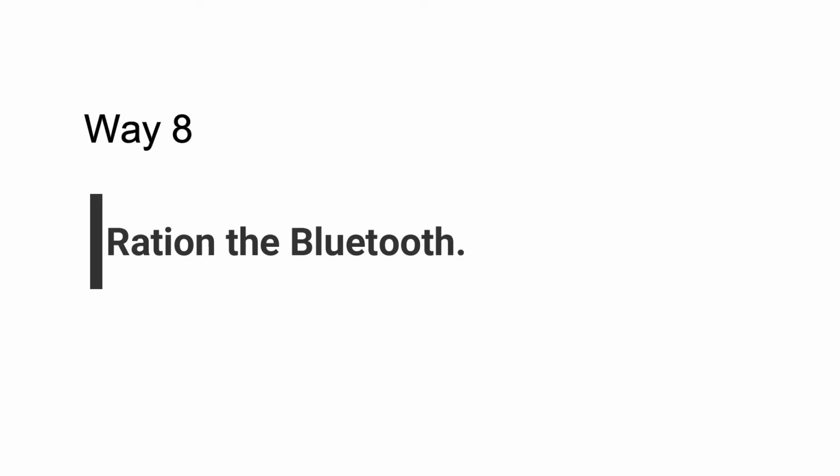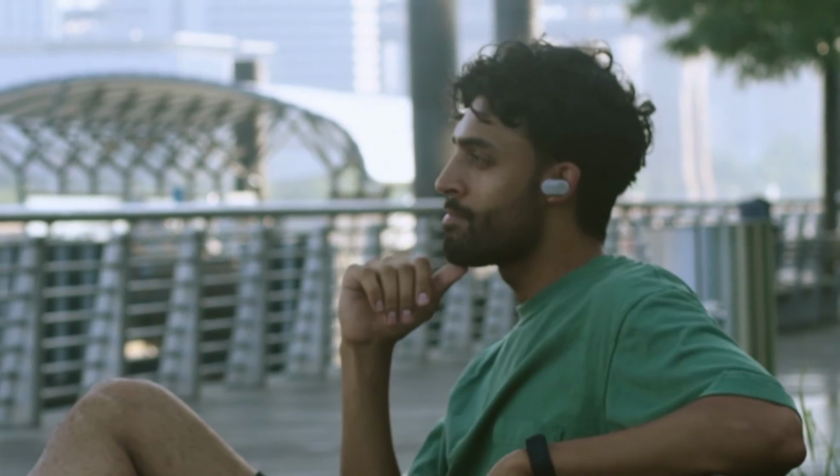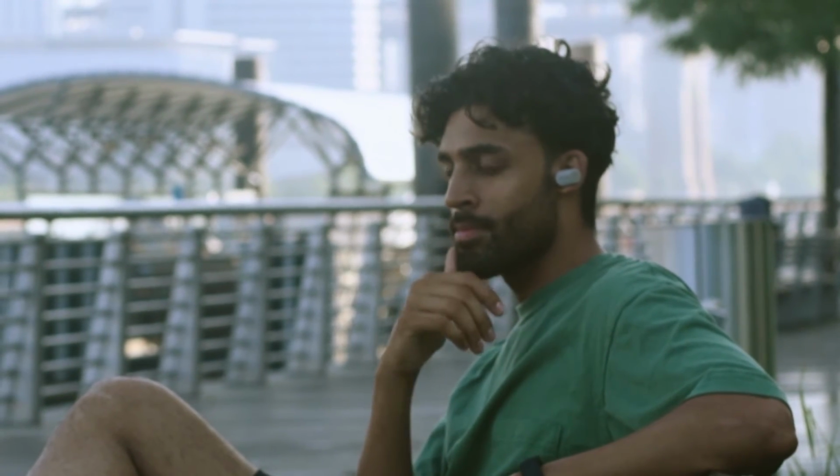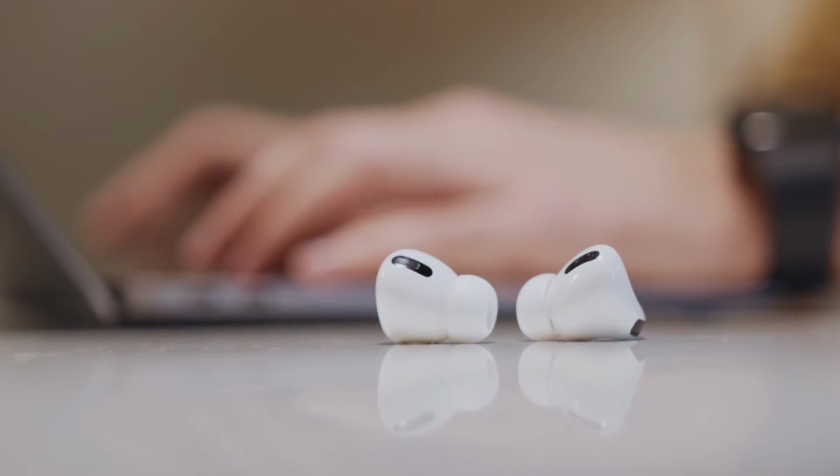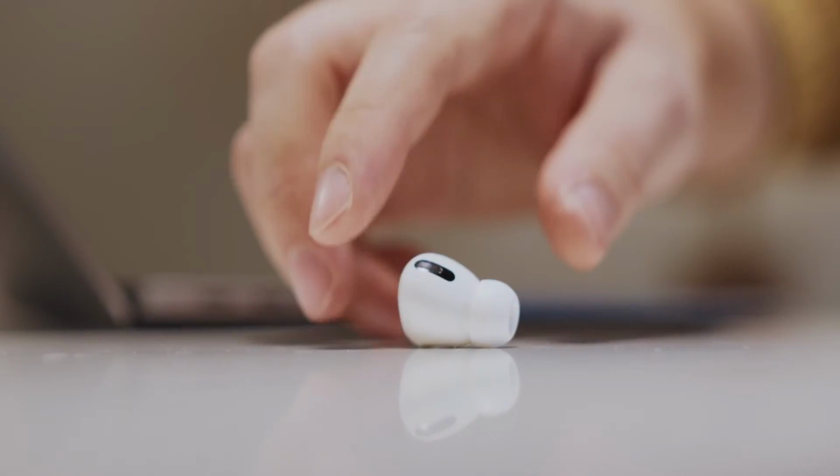The eighth way is to ration the Bluetooth. Try to avoid using Bluetooth for extended periods of time, and make sure you've disconnected from Bluetooth once you're done using it. If your phone auto-connects to Bluetooth in your car, disconnect the auto pairing, especially if you aren't planning on speaking on the phone or listening to a podcast that day.